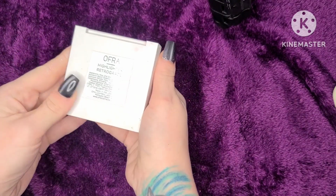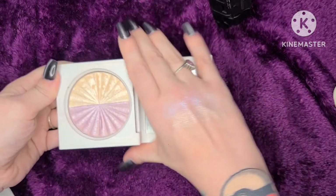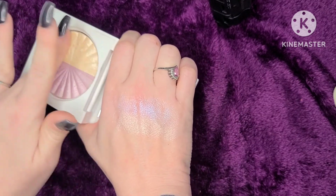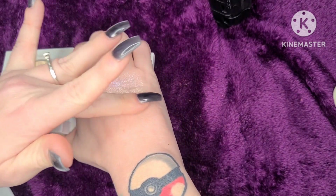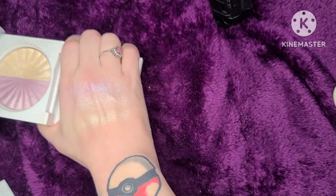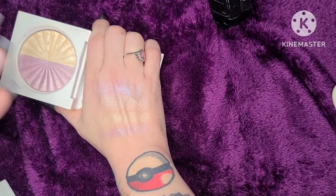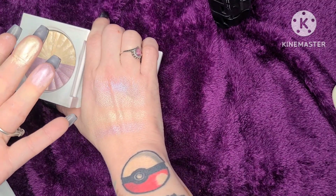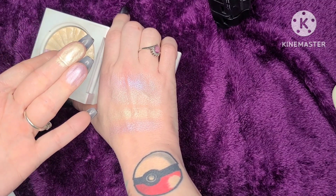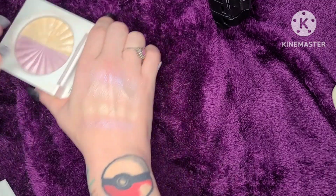I have this Ofra highlighter in Retrograde. It's a duo, and I do enjoy it. I am no longer purchasing from the brand currently, but I do have this and will continue to use it because, I mean, I have it, right? I'm not gonna throw it away or get rid of it. I really do like the purple, and then you can combine the two and it's pretty.